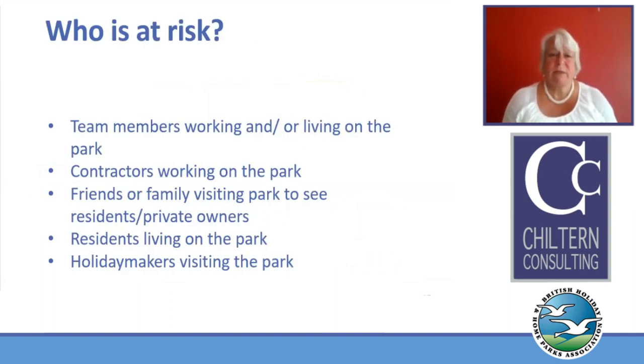So who's at risk? Well, clearly team members working on and or living on your park. Contractors working on your park need to be considered in your risk assessment. Friends or family visiting park to see residents or private owners. Residents living on the park, or holidaymakers visiting their park.